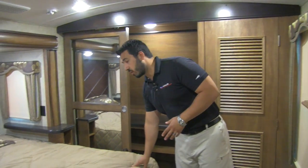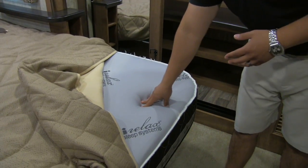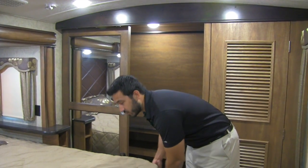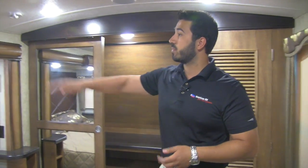One more cool thing about this king bed, this is the iRelax sleep system. It is extremely comfortable. It's a memory foam. That way when you buy this RV, you don't automatically have to replace the mattress right away. It's something you can sleep on right from the factory.